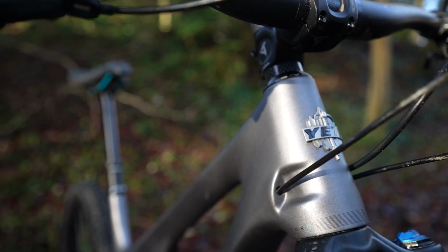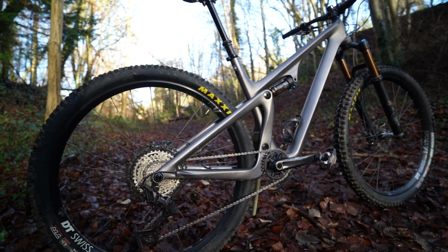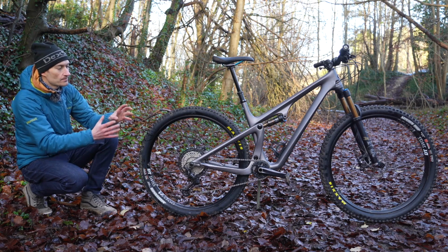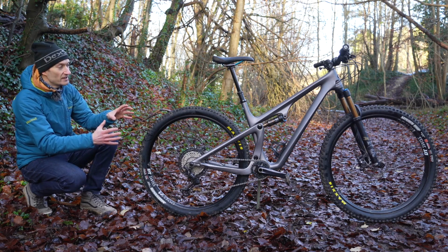You are getting a really good looking full carbon fibre frame and swing arm on this Yeti SB115. And in the last few years, the company has revamped their entire lineup, giving them all a cohesive look. So they all share a similar identity, and they all share the same and very unique Switch Infinity suspension design. Let's dive into that in a bit more detail.